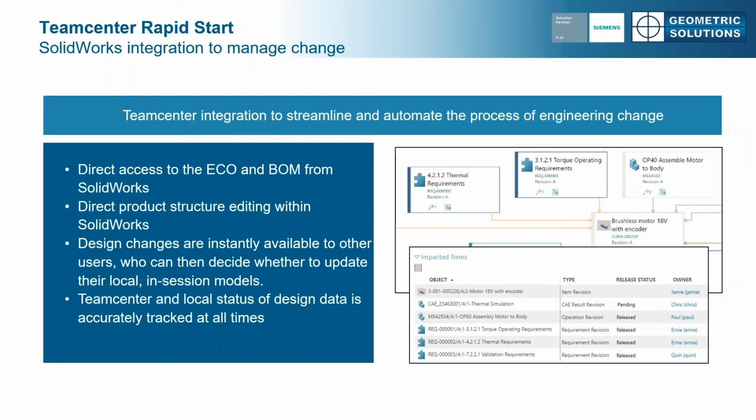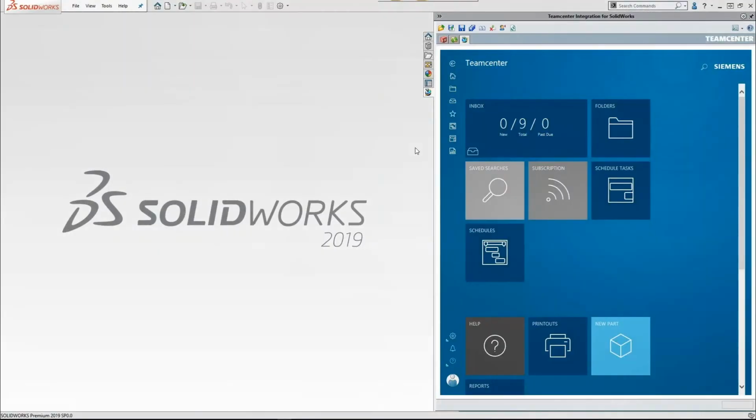So now let's take a closer look at how Teamcenter helps you manage change inside SolidWorks. With direct access to change management, there's no need for secondary applications. Change notification can be delivered directly within the SolidWorks application, and the relevant data necessary is included for the change. This streamlines the change process and improves users' productivity through the process. So let's take a look at this.